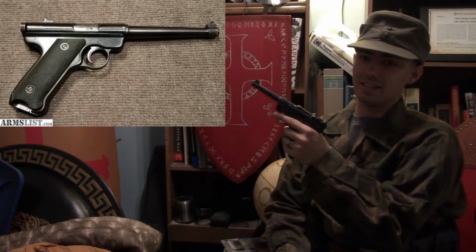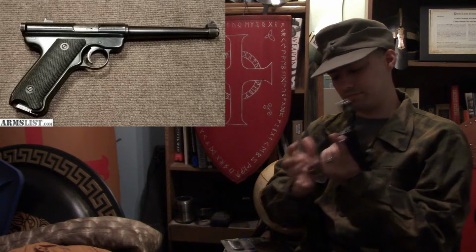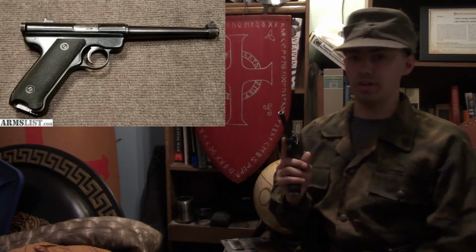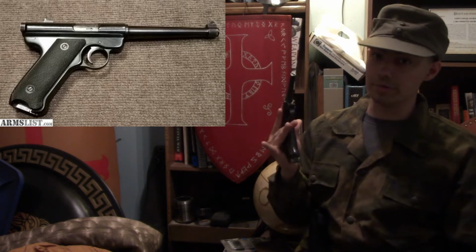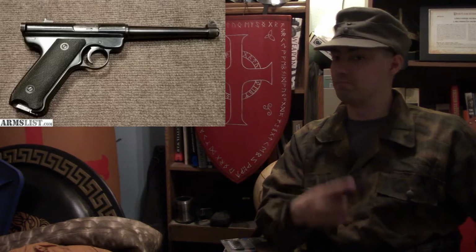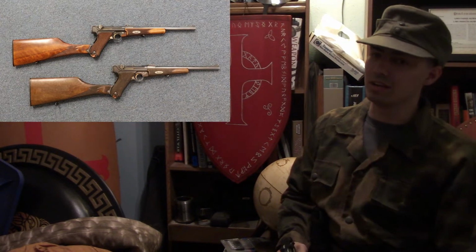Now, many people end up buying something that looks near identical to this and think it's a Luger. Here's the thing. That's probably not a Luger. That's a Ruger, probably, dang it. Now, a lot of y'all don't know the difference between Ruger and Luger. Here's the thing. Ruger is an American company. Luger is a German company. This is a German pistol. That is a Ruger hunting carbine.